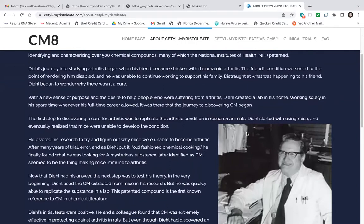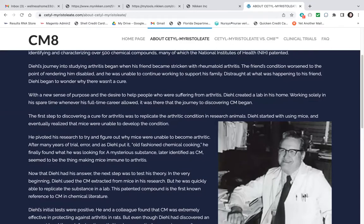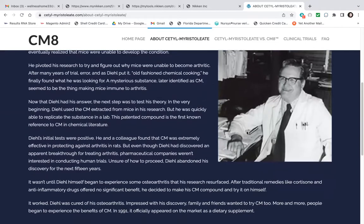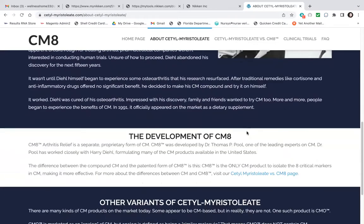Deal's journey into studying arthritis began when his friend became stricken with rheumatoid arthritis. The friend's condition worsened to the point of rendering him disabled, and he was unable to continue working to support his family. Distraught at what was happening to his friend, Deal began to wonder why there wasn't a cure. With a new sense of purpose and the desire to help people who were suffering from arthritis, Deal created a lab in his home, working solely in his spare time whenever his full-time career allowed. It was there that the journey to discovering CM, cetyl myristoleate, began. So there's a lot of really great information on here.